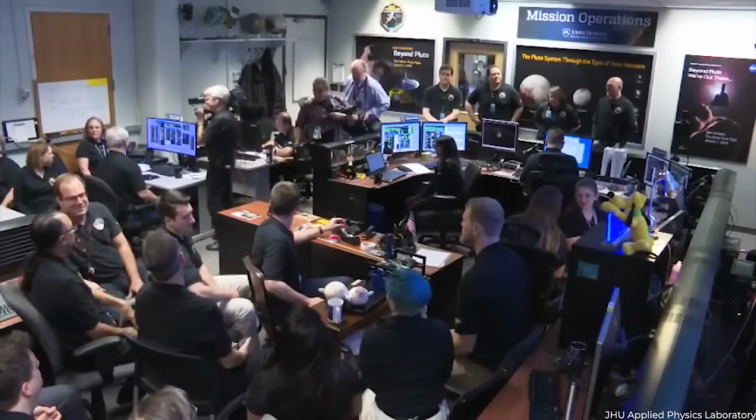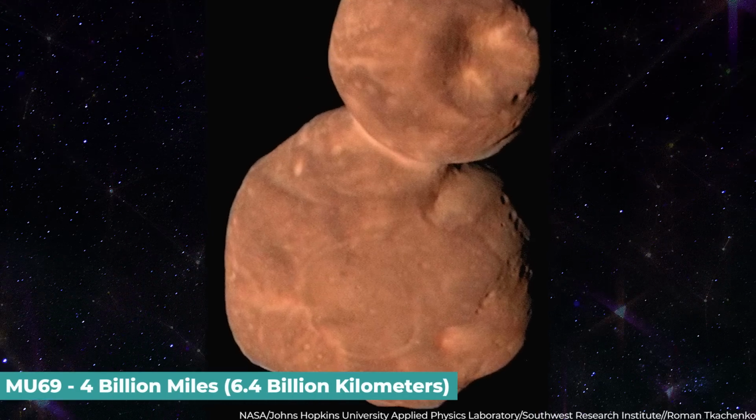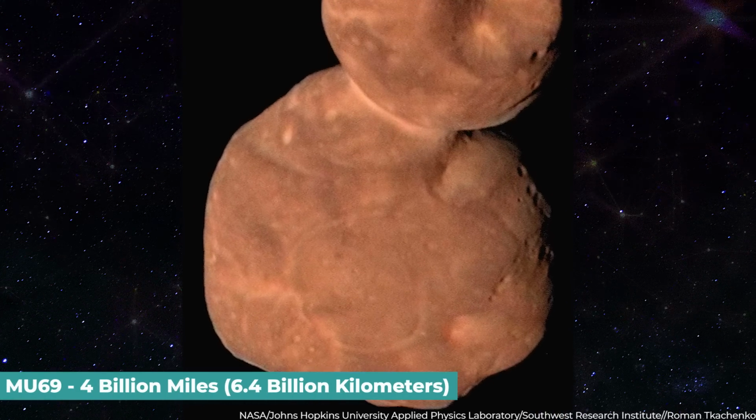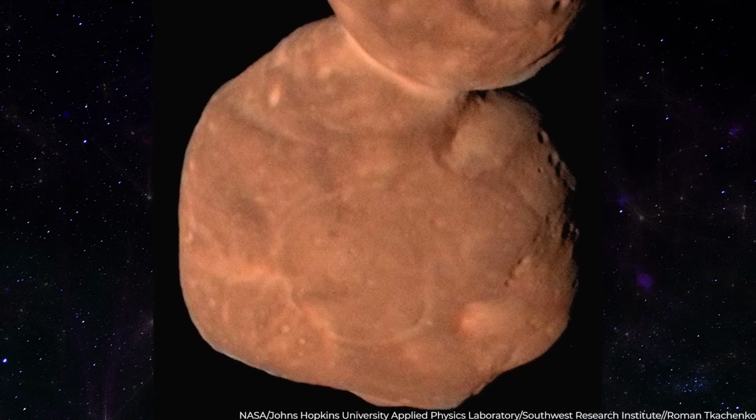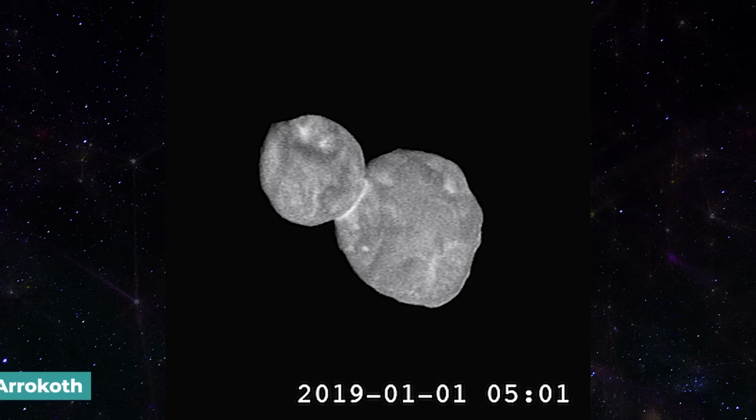After encountering Pluto, mission planners began redirecting New Horizons for another flyby of MU-69, a Kuiper Belt object about 4 billion miles, 6.4 billion kilometers, from Earth in 2019. The object was later given the official name Arrokoth.